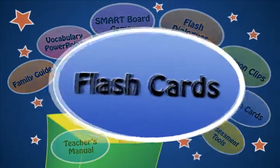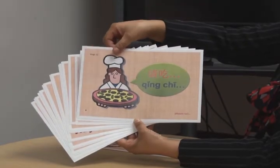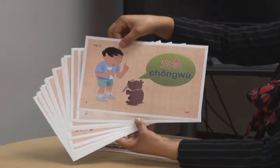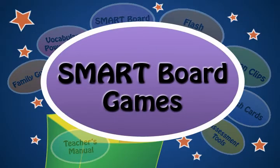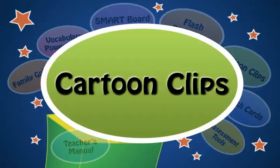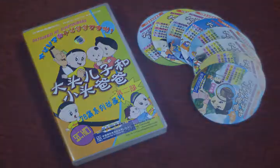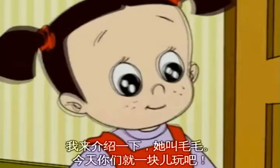Paper flashcards can be printed directly from the PowerPoints and used to teach, review, and reinforce new and previously learned vocabulary in interactive exchanges between teacher and students and among students. Smartboard games engage students in learning Chinese through color, sound, and touch, encouraging interactive, collaborative, and enjoyable activities. Cartoon clips from a classic Chinese cartoon series are used to teach authentic Chinese language patterns and cultural behaviors, and teach and also reinforce language and culture points.